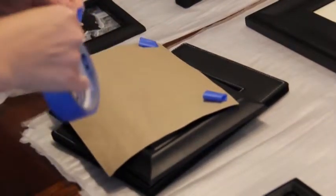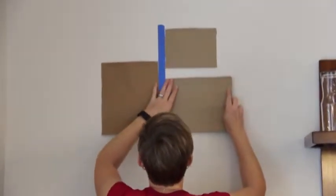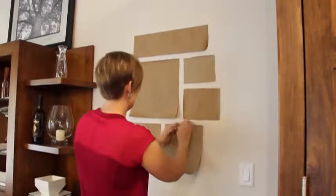I've even seen people do a diagonal and then set their frames kind of like that. Works really great if you're going to do a stairwell and you want it to kind of flow down. But painter's tape is great for that because it gives you that invisible line because you're eventually going to take it away. Right. But it can be a really helpful tool.